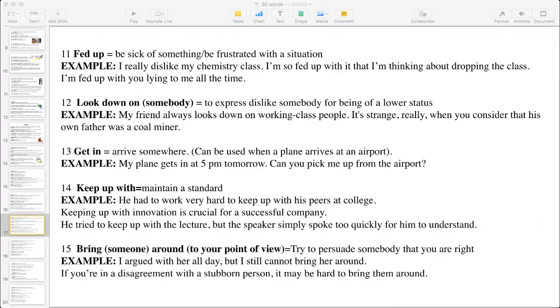And if you're in a disagreement with a stubborn person, it may be hard to bring them around. So it may be hard to persuade this person of something. So it's like to bring him or her around. Okay, so let me see. What are your example sentences? Well, there are a lot of them.